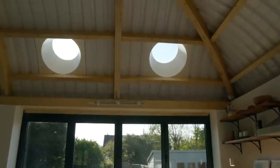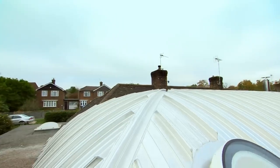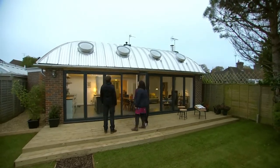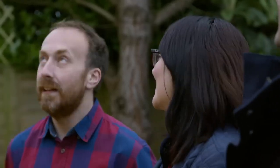Internally, the roof has delivered a space that is uplifting to be in. But it's the outside that has always raised doubts. Look at that for a house extension. But it's fabulous, isn't it? What do you think of it? It's amazing. Yeah, no, I love it.